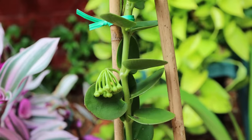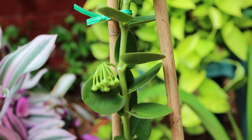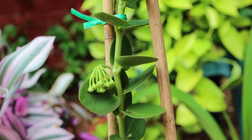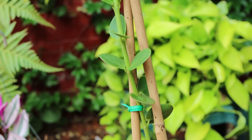We have our first peduncle. I'm so excited because I've heard they smell really good. They do not. Hopefully not in the way my Hoya carnosa smells. I'll spare you the details. Let's move on further up the stem.